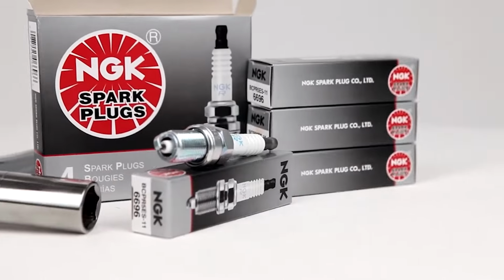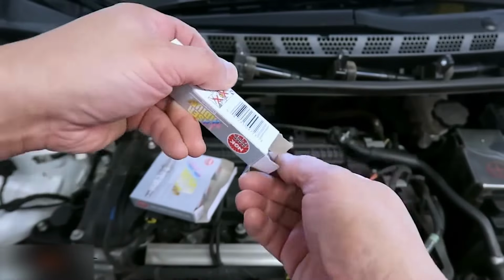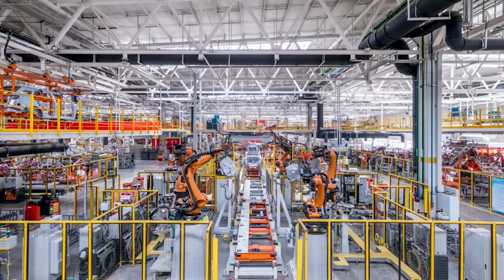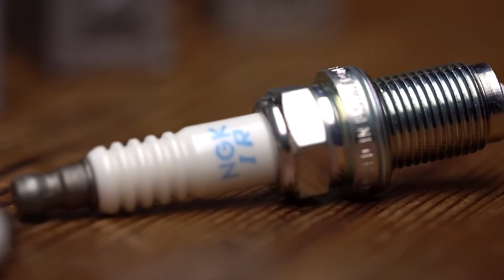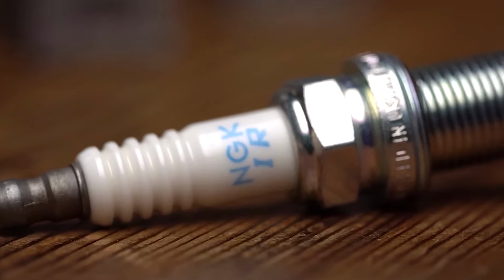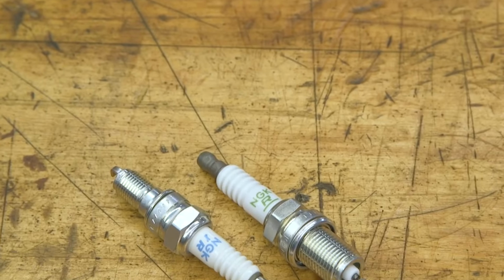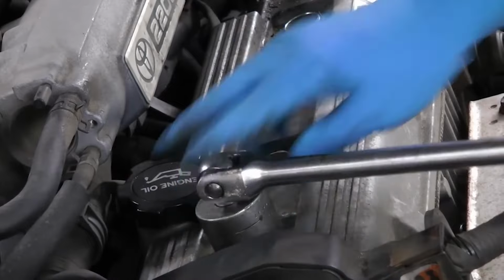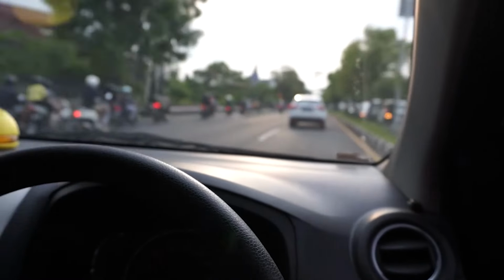The final plug in the test was NGK Standard at $3.50 per plug, the other Japanese OEM supplier. NGK supplies spark plugs to more vehicle manufacturers worldwide than anyone else. Their conventional plugs use a solid copper core and trivalent metal plating on the shell. Gap measured 1.1 millimeters. Build quality matched Denso with precise threads and clean finish. Installation was smooth. First start was instant. Idle quality was excellent.